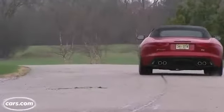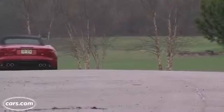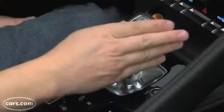What you get instead is an 8-speed automatic. It is not a dual-clutch automated manual. It's conventional, but it is nice and quick, not a lot of lag. I don't have much trouble with it. It's a regular drive mode.